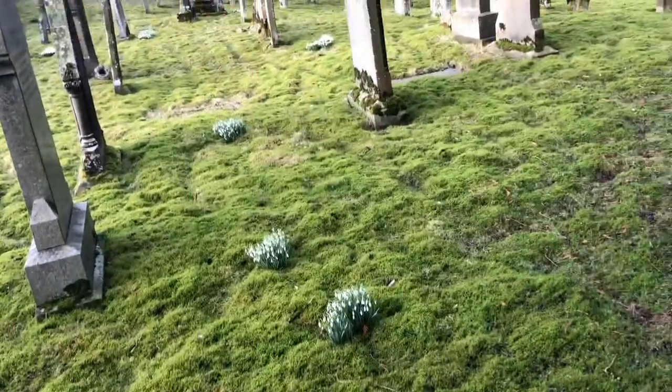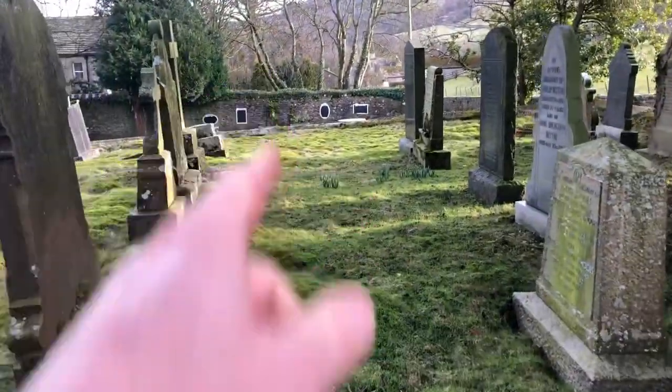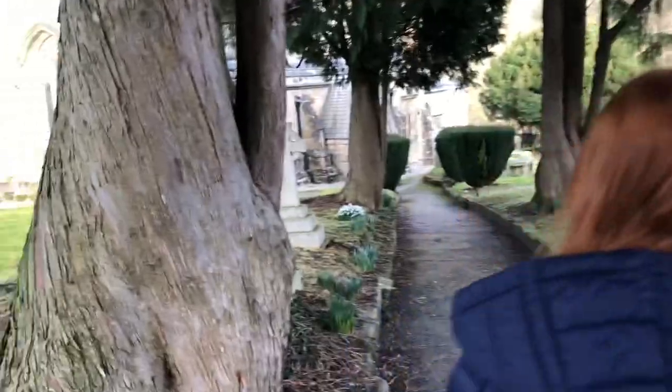Yeah. There's lots of little snowdrops and things here. Yeah, very mossy, isn't it? Yeah. The tennis ball there, look. See the tennis ball? Yeah. Go on then, go and see if it's open, Alice. There's no wind now. It's really pleasant. It's just died down to nothing.